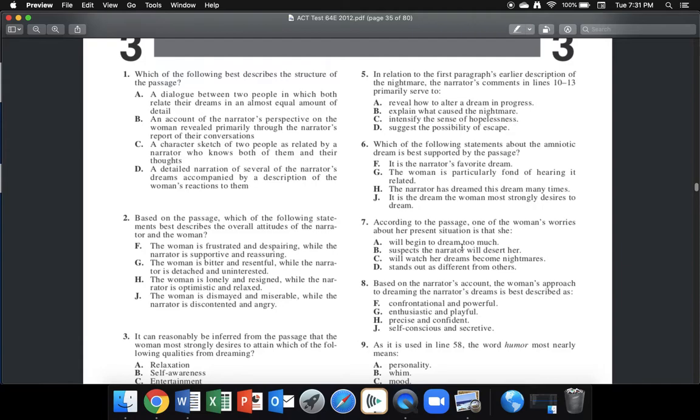So, for instance, you're going to look at the question stems. You're going to ignore the actual options for now because it's just too much information. But here it says, which of the following best describes the structure of the passage? Okay, so now as you read the story, you're going to have to think about how it's organized. Number 2 here, based on the passage, which of the following statements best describes the overall attitudes of the narrator and the woman? Well, now you know that there's a female character and that they both have overall attitudes that are worthy of noting.